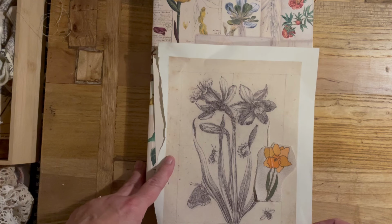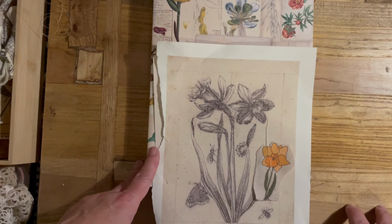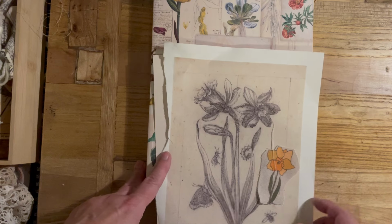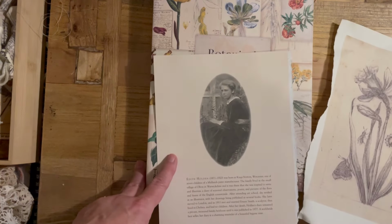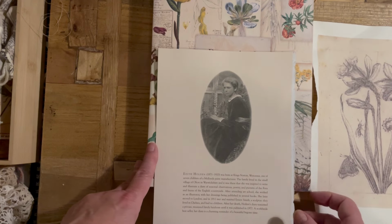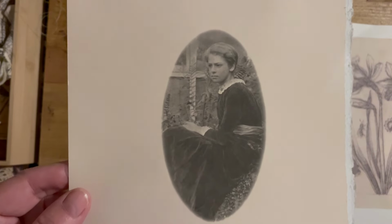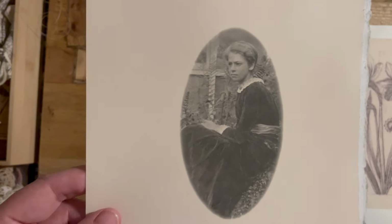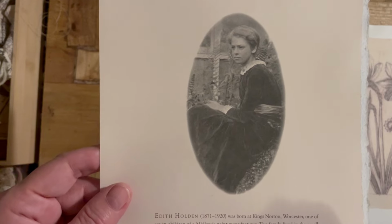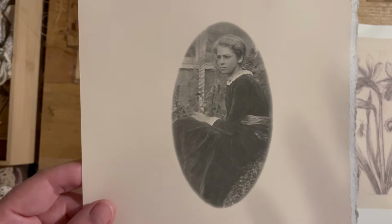This is Field Notes, the Girls Journal of Stitchery, Volume 6. And I've got a couple of stories to tell you. I have been watching and watching and watching, and I've been seeing everybody else's beautiful work. And I looked in my Edith Holden book, the one that's been chopped up a lot for journals, and I found this photo of Edith herself. I've never taken the time to actually look at that. So that is imprinted on my mind as I think of her.